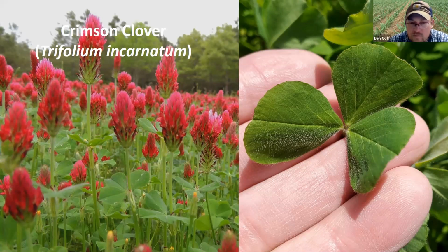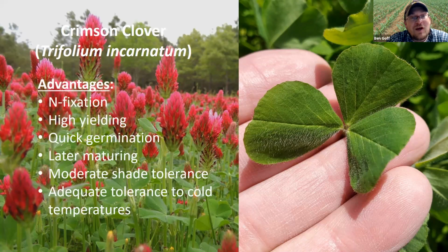Okay, well, if not, Crimson Clover, honestly, it's probably one of my favorites. I know it's my wife's favorite because she thinks it's really pretty. We always do that just to mainly keep my wife happy.